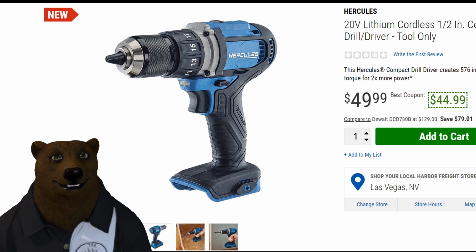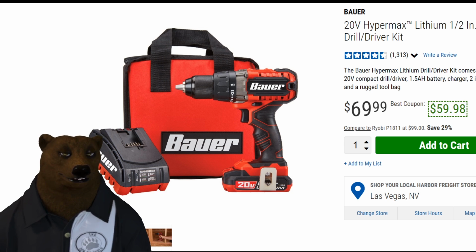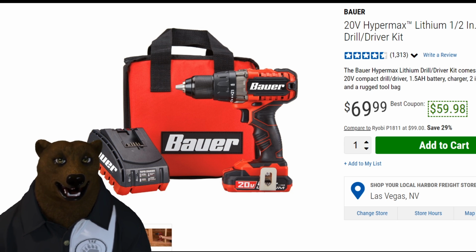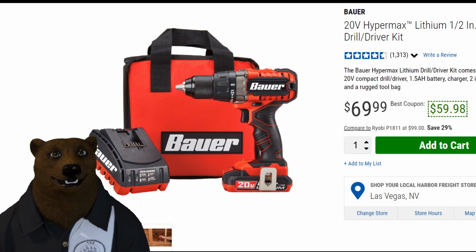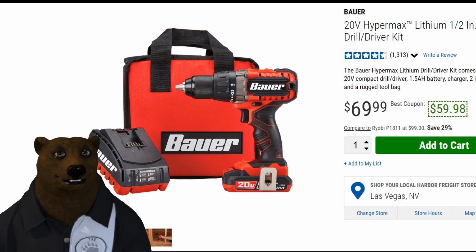with excellent batteries to go with it. And you can expect to pay close to $100 for an entire combo kit. Now, compare that to the Bauer. With the coupon, you're looking at $60 here, and you get nearly the same level of quality. You get a nice carrying bag, you get a nice charger.